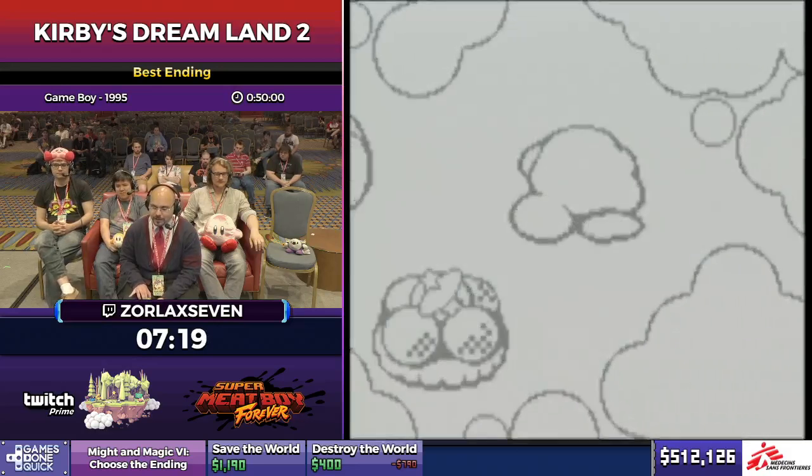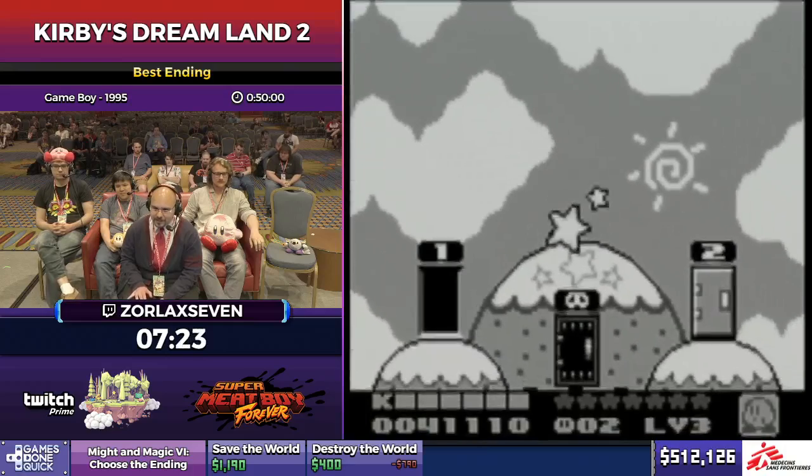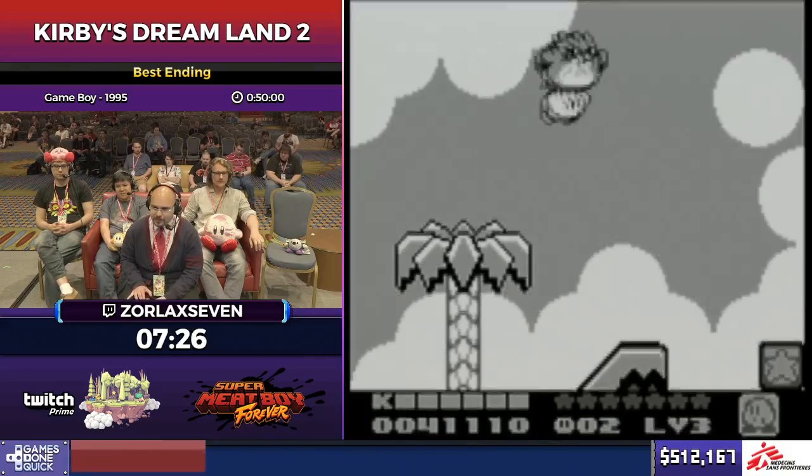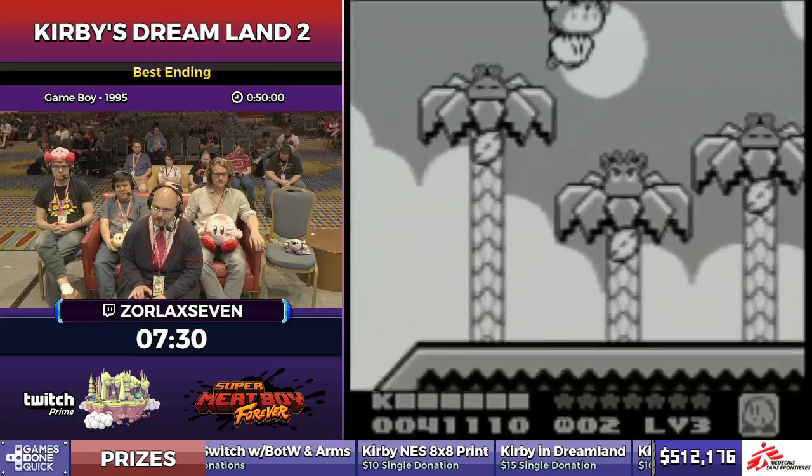And we're in World 3. World 3 is one of the harder worlds in the run, actually, because you have a lot of Kine, the fish. This first level is kind of inconsequential, actually, but the next 2 are pretty difficult.